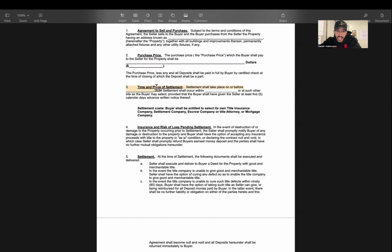So, number 3, time and place of settlement. Settlement shall take place on or before, and then you put the date. Settlement shall occur within, and then you put the state, or at any such other site as the buyer may select. You're the buyer. Provided that the buyer shall have given the seller at least 5 calendar days advance written notice thereof. That just means that you get to pick the title company, and if you change the title company last minute, you just have to let the seller know 5 days in advance.